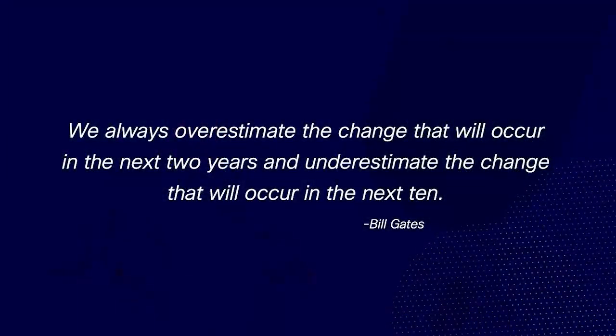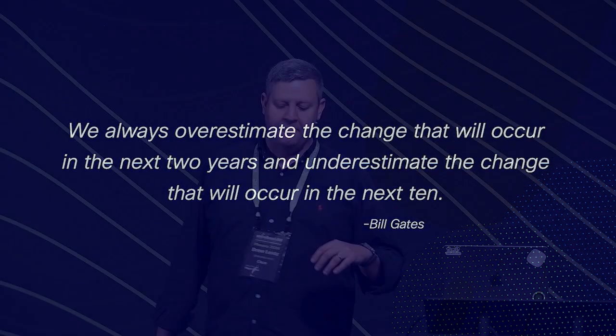Now, of course, these are big thoughts, right? But we always overestimate the change that will occur in the next 2 years, and we underestimate the change that will occur in the next 10. So we may talk about a lot of stuff here, and about how this is all changing in the next 2 years. So many things, Wi-Fi 7, Wi-Fi 8, MLO, all these things are coming down the pike in the next 2 years, right? But how is that going to affect us in the next 10 years?